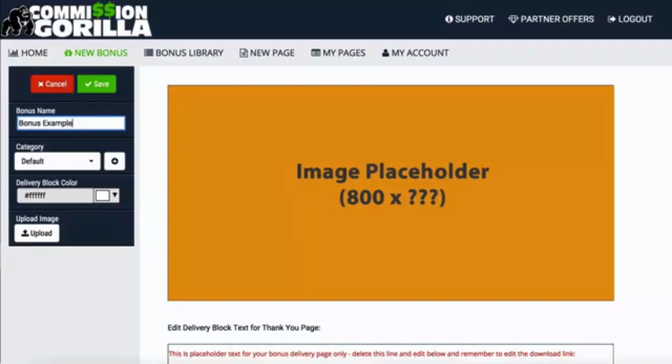bonus example. And then you could also add it to categories, okay? So you can have different kinds of categories. So let's just say you promote various types of offers like video offers, SEO, maybe list building. You can create different categories for different types of bonuses, which is really useful. So if I'm doing a video promo, I want to be able to find all my video bonuses, right? So I can have a video category, for example. So here I've got review bonuses because I'm doing a review video. So I want to add a bonus to my review bonuses.